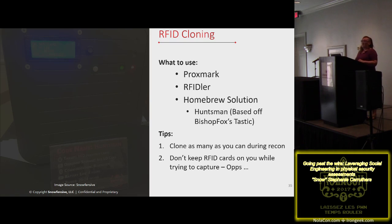Tips for this. Get as many cards as you can during recon. Capture as many so you can write as many, try them later. It's different, people have different levels of access. So maybe you might be able to get in through the front door with a standard code. Some employees still can't get further into the building. So having as many options is important.